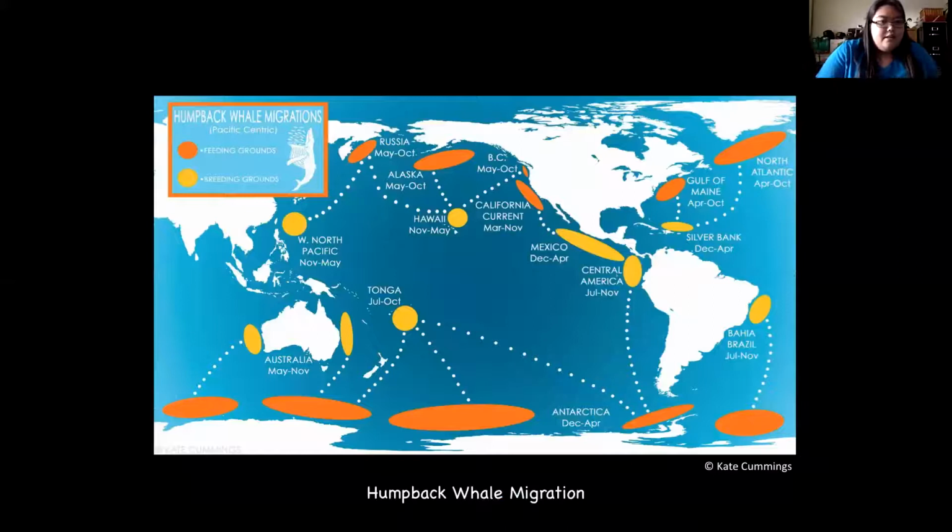So this is kind of a chart to show you all the different feeding areas and breeding areas for humpback whales. There are 14 to 16 different populations of humpbacks around the world. And the population that we have here in Monterey Bay can be found all along the west coast of the US, including Oregon, Washington, where their feeding grounds are. And during the winter months, they will migrate south to Baja California, Mexico. And some of them even go as far as Costa Rica in Central America.